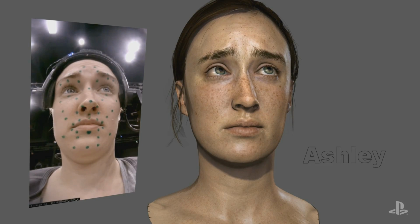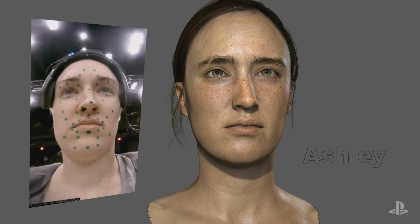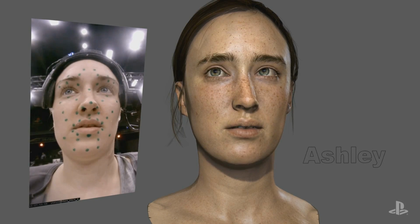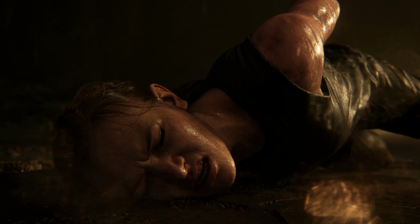These are actors being performance captured from head to toe, and considering how much amazing talent you've got in this game, you can bet your ass that the fidelity of character models and animations are going to be absolutely stellar. But perhaps the most impressive thing I found was the way flesh and muscle contorts in this game.